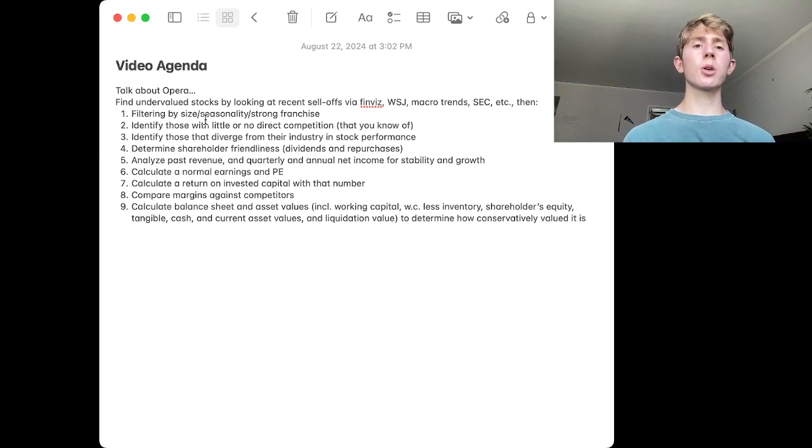Number 8, compare margins against competitors. So if, say, there's a company that has growing margins in the past and it is at a margin that is much lower than the industry, that shows that there's potential room for growth. I can cite an example of Weetabix, which would have been an incredible investment in around the 90s or so, because they had growing operating margins and their operating margins were much less than their industry competitors. So over time, as their operating margins increased, you were the beneficiary of that as a shareholder.